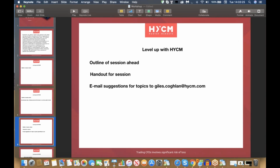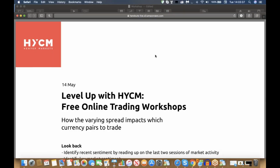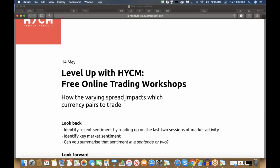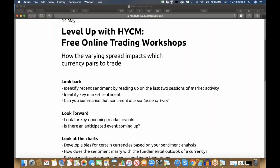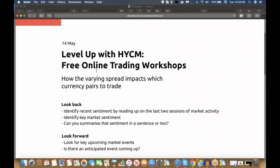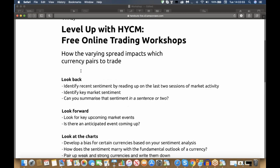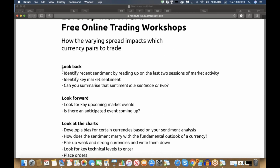And don't forget the handout. If you go to your GoToWebinar control panel, there is a handout for today's workshop, and that handout looks just like this. And you can see that it's the reference to the varying spreads, and then we have these 1, 2, 3, 4, 5 headings in bold, and these headings in bold are designed for you to print out and put by the side of your computer screen, because they provide a little bit of a guide for you when you're coming to trade yourself, to have a skeleton, an outline of how you should be structuring your trading.